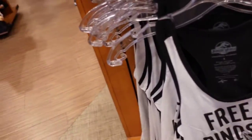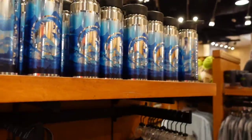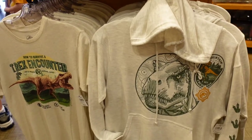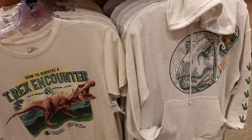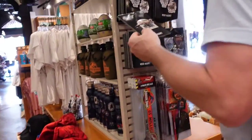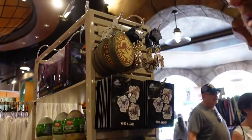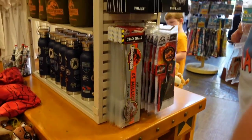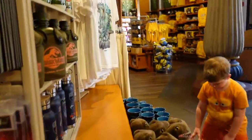Three dinosaurs. Some plush. We've seen the baby Blue. And a couple other things like the T-Rex encounter and hoodie, but we've seen those before. 55 and 27. That's what they need. A T-Rex encounter. They really should have a meet and greet. That would be so cool. That would be so terrifying. I love the raptors, but the more the merrier. A T-Rex would be like, oh my gosh.